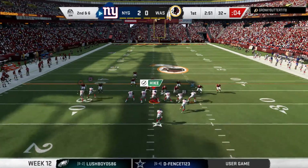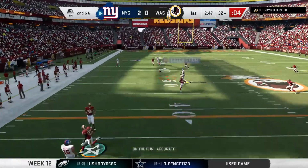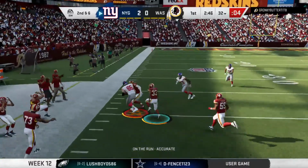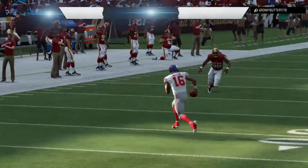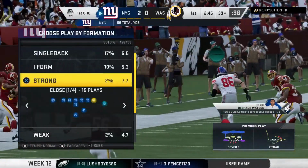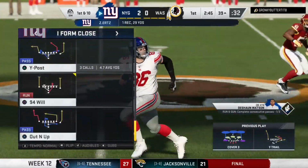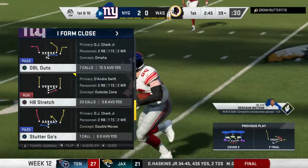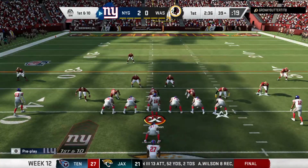Check 3. To throw on 2nd and 6. Watson forced out to his left, and complete to Zach Ertz. That one covers 29 yards. First down. On any given pass play, you never know exactly where your exit points are going to be. On this play, it was flushed to his left, still on the run, able to accurately throw the football for a nice first down. In Washington territory now.